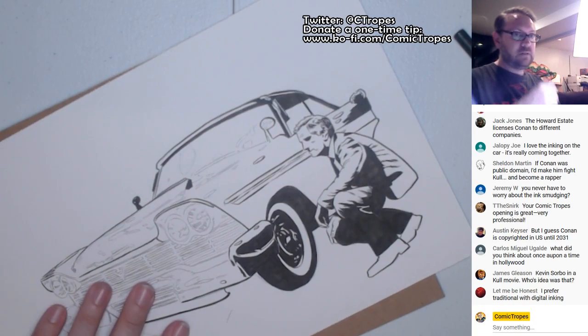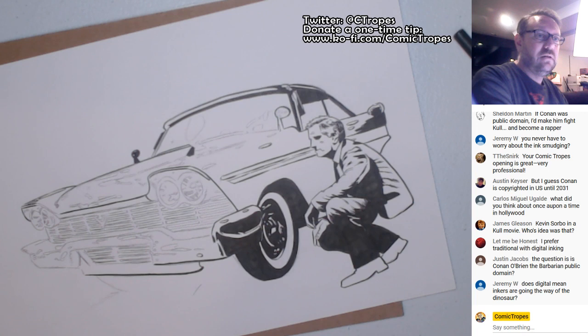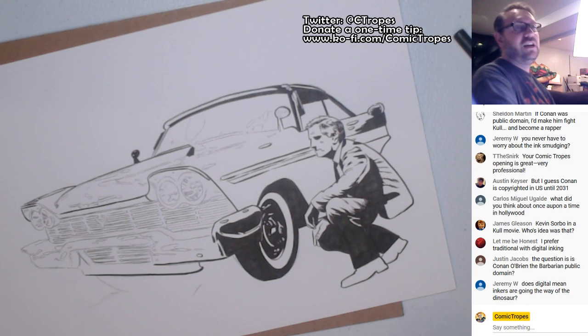Kevin Sorbo in a Cole movie. Yeah, and it had like modern hard rock music, if I remember correctly. It wasn't that good. The question is, is Conan O'Brien public domain? Conan O'Brien is completely in the public domain. Anyone can make a Conan O'Brien talk show.